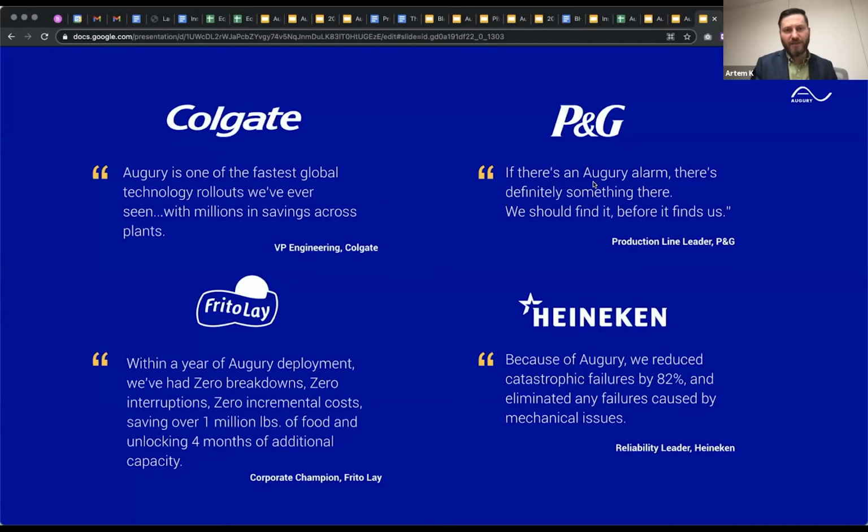This is probably my last slide. This is not pilot stage. We're rolled out with some pretty large customers and providing value every day. There are some customers where we save a machine every day. In some cases, like Frito-Lay here, a year of deployment is zero breakdowns, zero interruptions, zero incremental costs, and unlocking capacity. If we can unlock 4 months of production capacity and move that to 10 or 12 months, then they can avoid building a new facility. It's a non-incremental improvement in production capacity for manufacturers, and that's where the value is.